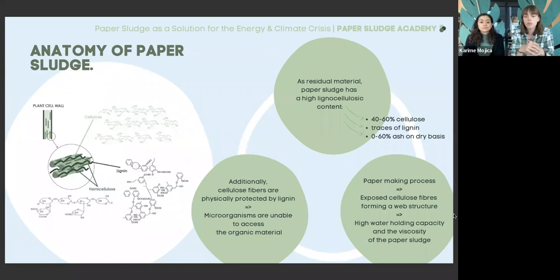And just a short recap: during the paper making process, the cellulose fibers are isolated, and the goal is to make them come together and form a strong network, so basically to create the structure of paper. However, during processing, some fibers get partly degraded and shorten in length, which makes them fall through the paper making machine, the wire, and they end up being discarded. And this is what we call in DBG paper sludge.